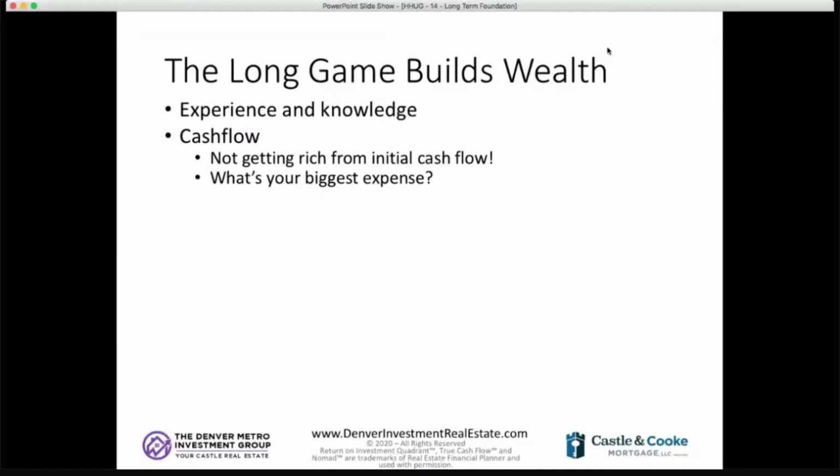Your margins are tight. It's not uncommon to have a slightly negative cash flow property, to neutral, to a few $100s, to maybe $1,000 if you're really rocking things well. But either way, if you're making $1,000 a month off that property, no one's retiring off that one property, or at least no one that I know is retiring off that one property. And you're not getting rich off of that.